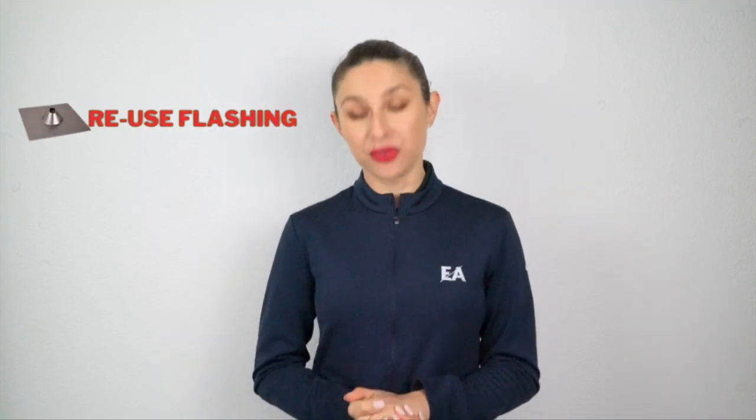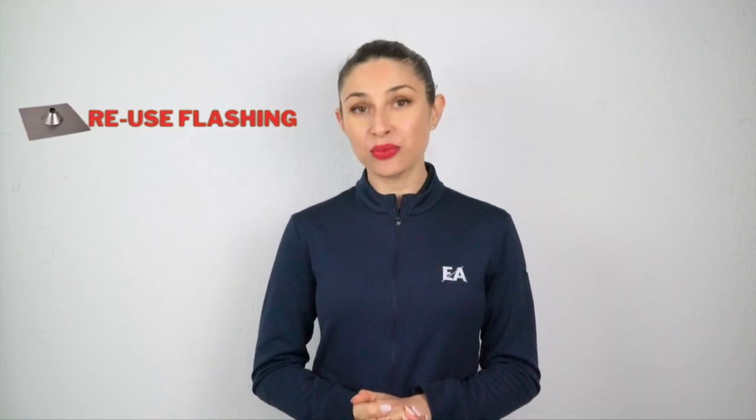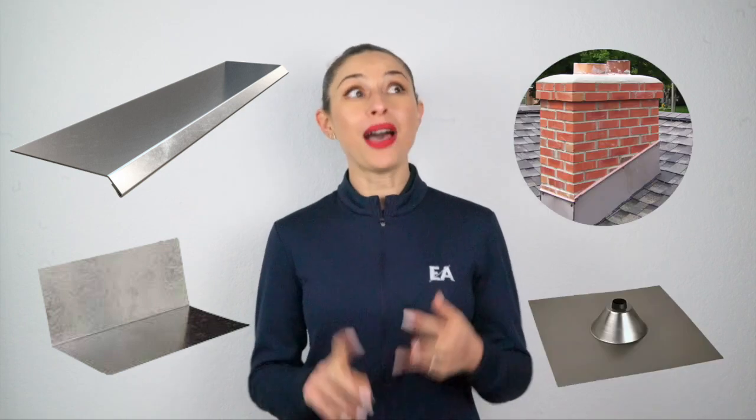First one, the number one common mistake that roofers make is they actually reuse flashing. Okay, so let's talk about that. So what kind of flashing are there? Drip edge is one, reusing step flashing, reusing chimney flashing, reusing pipe flashing, literally all of them.